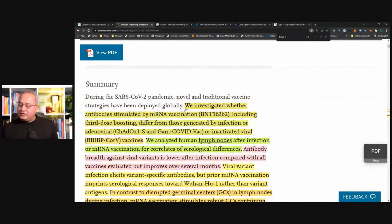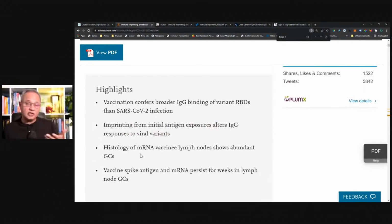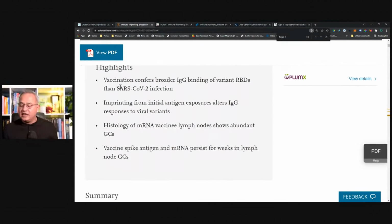We investigated whether antibodies stimulated by messenger RNA vaccination, including third dose boosting, differ from those generated by infection or adenoviral or inactivated viral vaccines. That was what they were trying to figure out, not spike there or not. But this study actually answered many of my questions about spike. So highlights: vaccination confers broader IgG binding of variant RBD than SARS-CoV-2. We'll talk about it later. Imprinting from initial antigen exposure alters IgG response to viral variants.